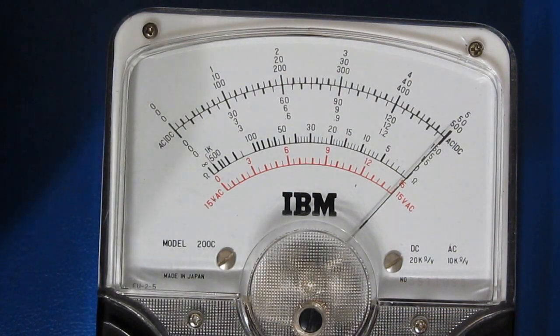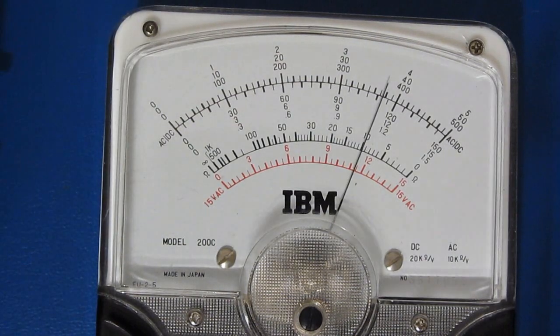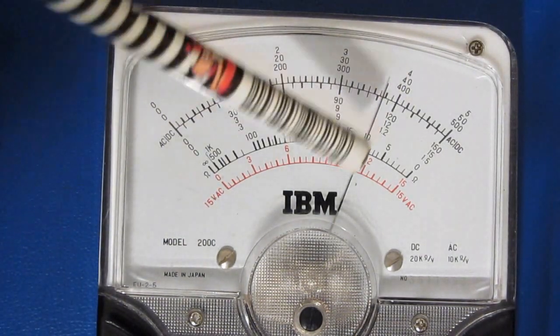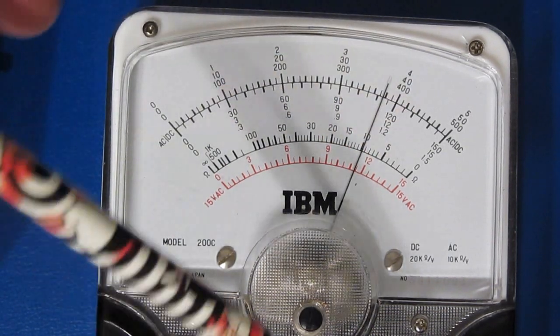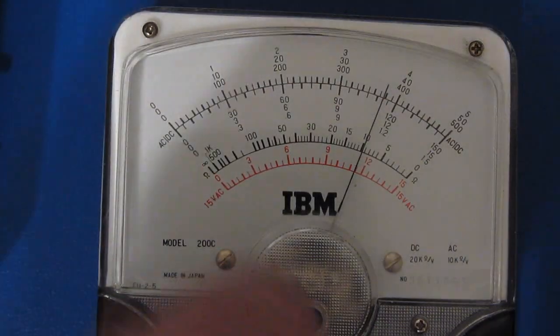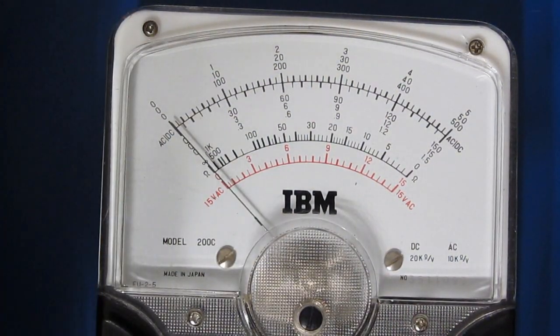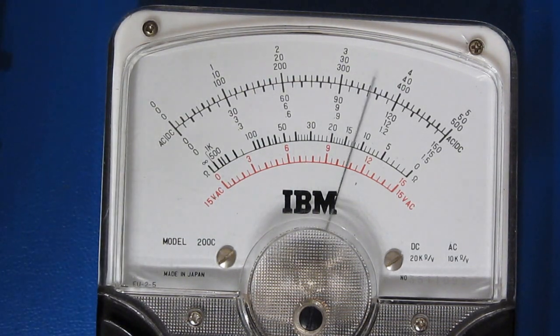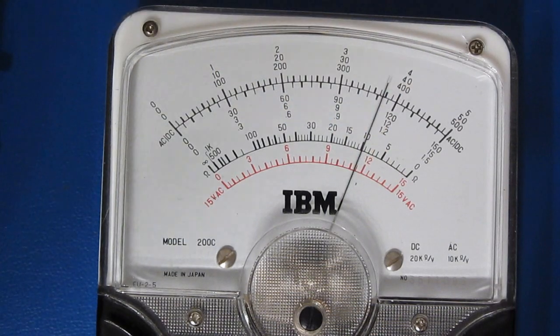Alright, so in the times 10 mode, let's go ahead and apply a 100 ohm resistor. And you can see it's right on the 10 mark. So 10 times 10 would give you your 100 ohms. So what I'm going to do now is go up one scale, and I'm going to apply a 1000 ohm resistor. And again, it's right on the 10 spot.